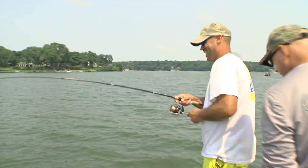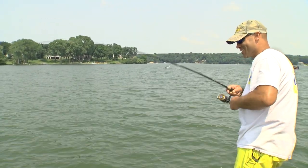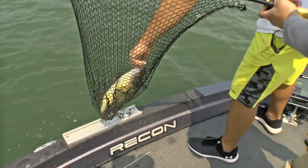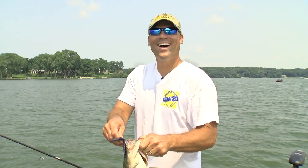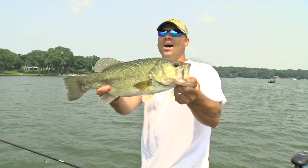Matt's got one. Are you giggling too? John, I'm giggling and just can't get enough of this. My gosh. Oh, look at this. Boy. Wow. I'm dead serious, Matt. I'm 67 years old and I have never experienced bass fishing like this in my life. Incredible. Have you? No, this is up at the top.